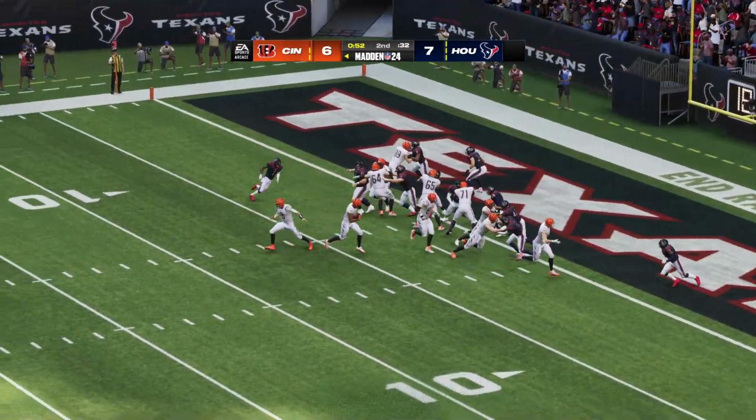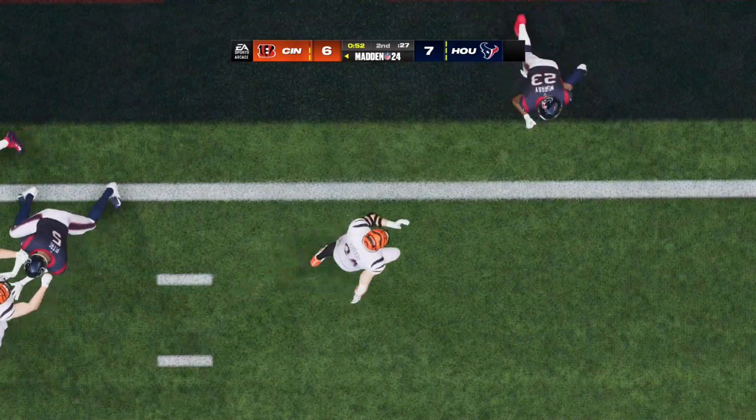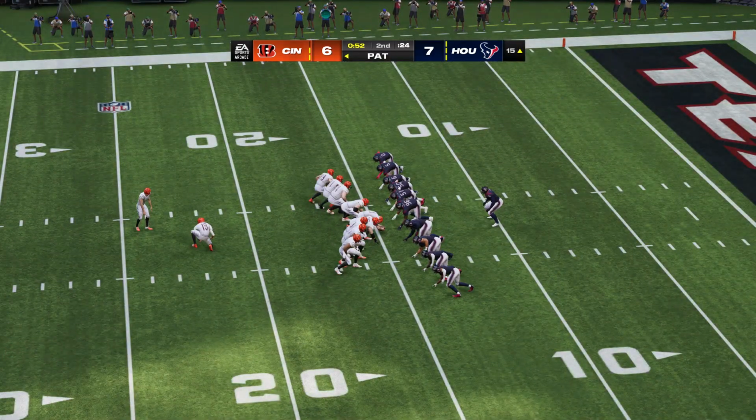It's kind of similar to how the pitch clock has shortened baseball games. That means we'll be out of here quickly if we get a few more drives like that. We're in the second quarter now, and we've only had one drive apiece, each of which have ended with touchdowns.